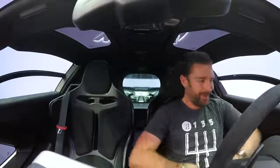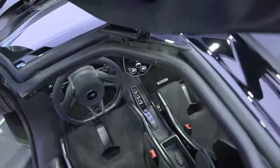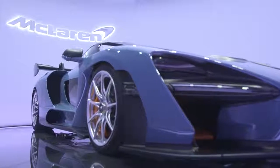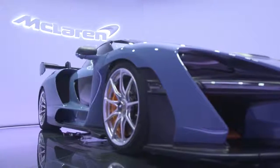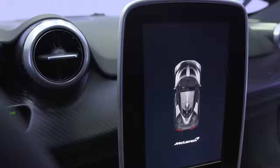So here we are. Welcome to the interior of the somewhat controversial, somewhat absolutely ridiculous McLaren Senna. Up until this point, we have known it by its internal code name, the P15. In fact, I've known it as the P15 so long that even though it's now called the Senna, I still keep referring to it as the P15. Anyway, we are sat in what the industry has begun referring to, in this bracket of car, as a hypercar.